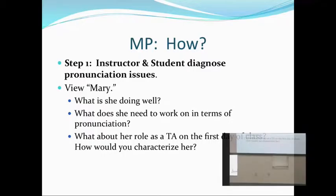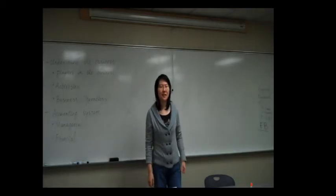So the first thing is, what is she doing well? What does she need to work on in terms of pronunciation? And also think about and comment on her role as a TA on the first day of class. So imagine she's your TA. How would you respond to her in terms of, is she coming across as credible, confident? Is she warm and friendly? How would you characterize her? Okay?